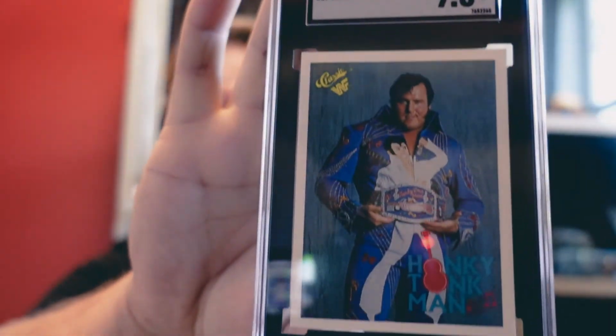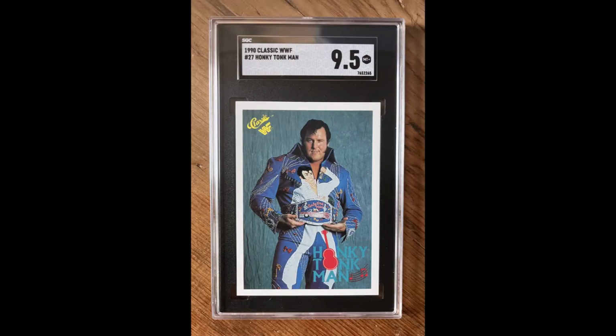Card number 2, greatest Intercontinental Champion of all time, Honky Tonk Man. Of course, if you ask Honky, he'll tell you 20 reasons why he is the greatest. There are many great Intercontinental Champions along the way, from Ultimate Warrior to Rick Rude to Macho Man, but Honky is the one that we all call the greatest. And this is a great card of him, a super image. He does have his big blue belt buckle, looking really nice on the 1990 Classic.